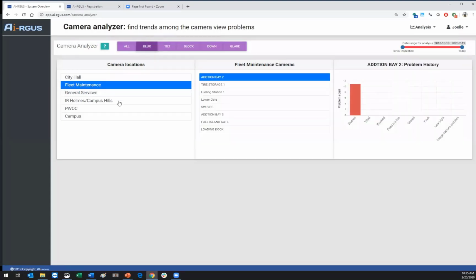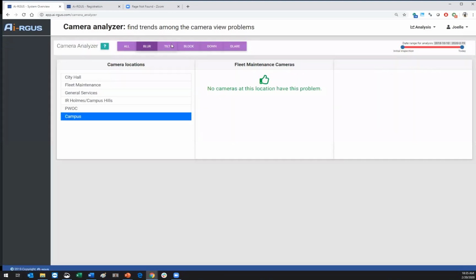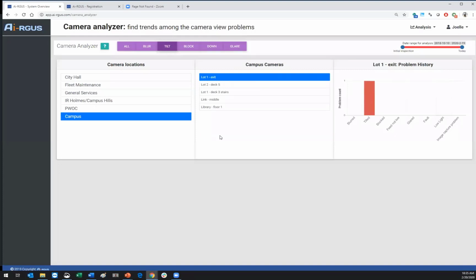So here, if I want to know all the cameras in fleet maintenance that have a blur problem, it prunes that list down to the subset of cameras, and you can go through and see what other problems that camera might have had additionally. So here on campus, you want to find all the cameras that have a tilt problem. There you go. And that's the demo in a nutshell.